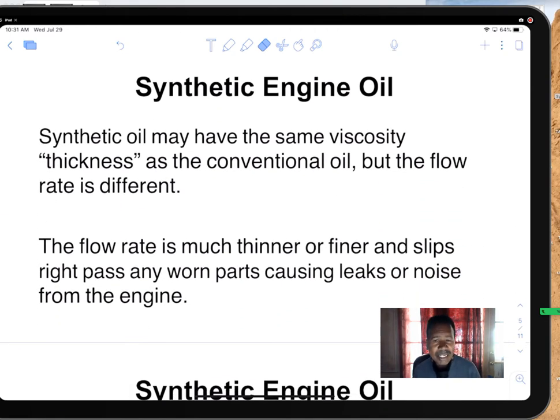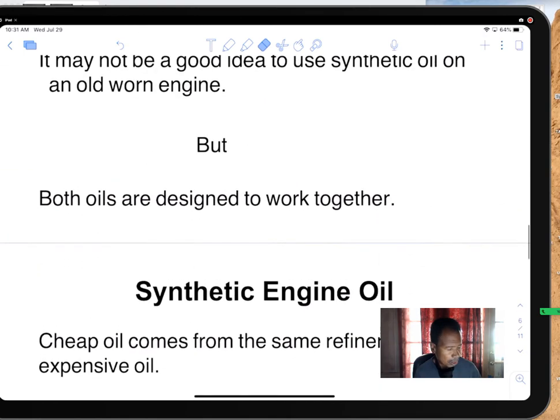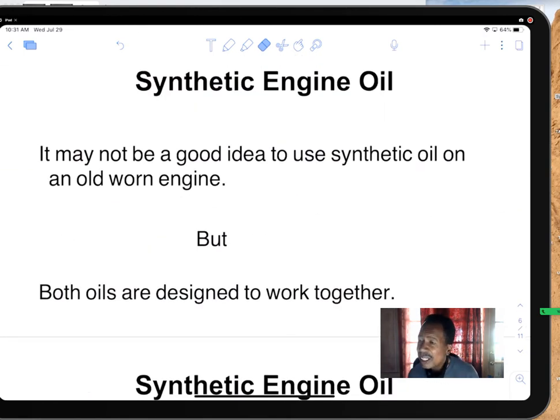Synthetic oil may have the same viscosity, which is a thickness, as the conventional oil, but the flow rate is different. The flow rate is much thinner or finer and slips right past any worn parts, causing leaks or noise from the engine. So the synthetic oil flows much easier than the regular oil? Yes, yes it does, Eric.